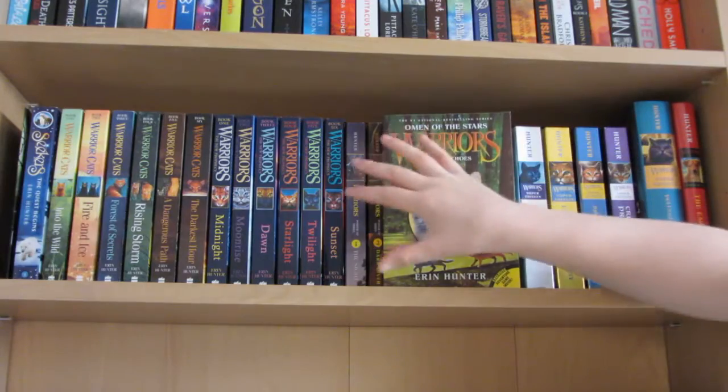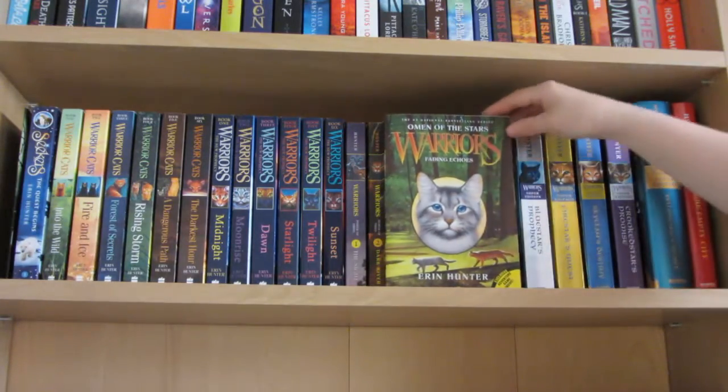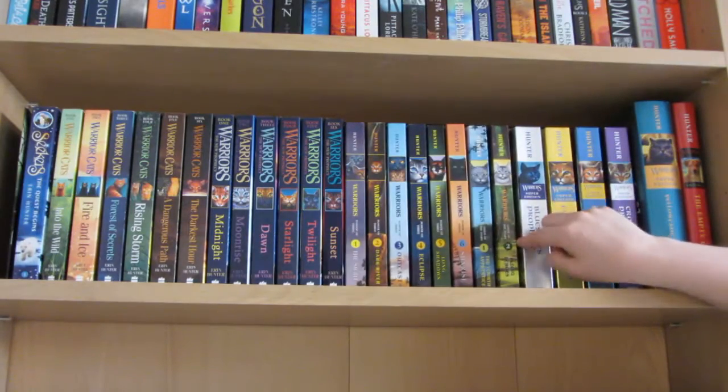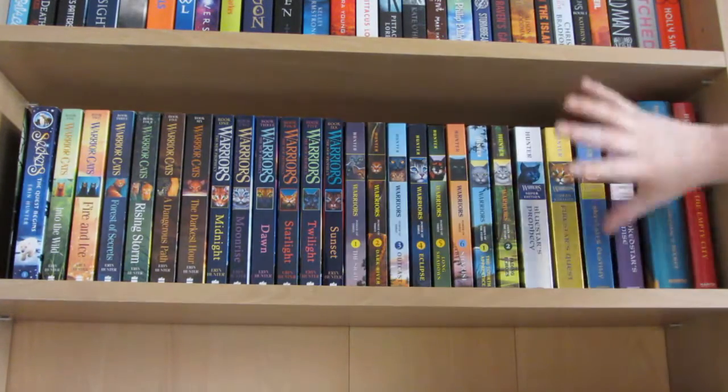And I have no idea what happens past series 1 because I haven't read any of these yet. So I've spent quite a lot of money on all these books and I haven't even read them, so yeah, I'm going to get to them eventually though.